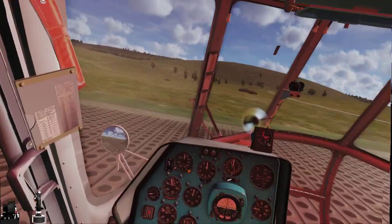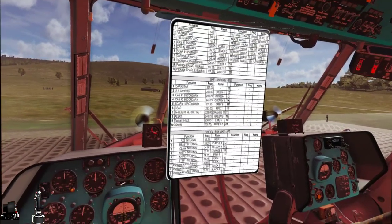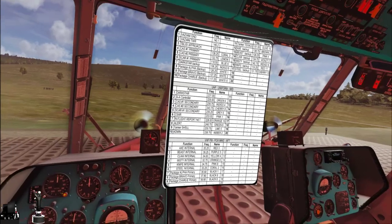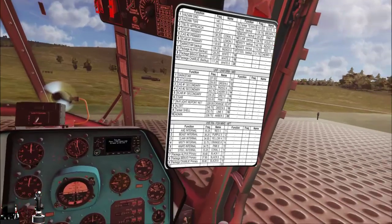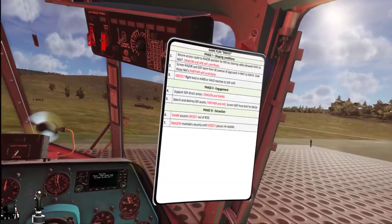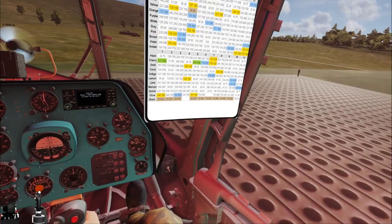Grizzly, go ahead. Be advised, Grizzly does not have 38.2 as a preset in our box mic, and we don't have any manual tuning, so we're going to have to pick another frequency. Can you do 320? Can we go left 3 then? I need a frequency, sir, because I don't think we've got the same presets in both aircraft. Stand by. Black 7 is 40.000. Grizzly can do 40.0. That is Black 7.